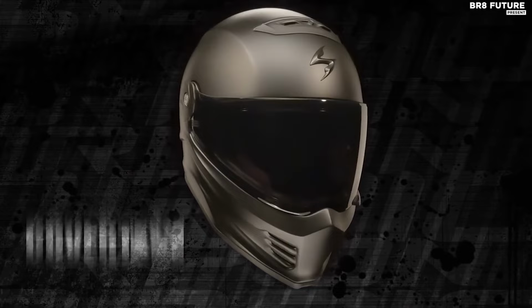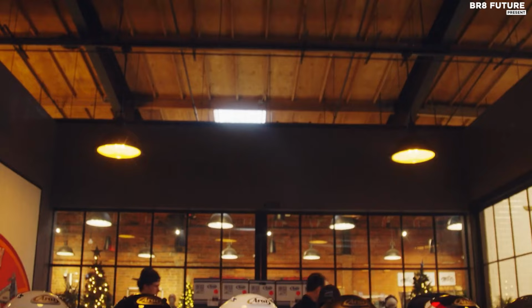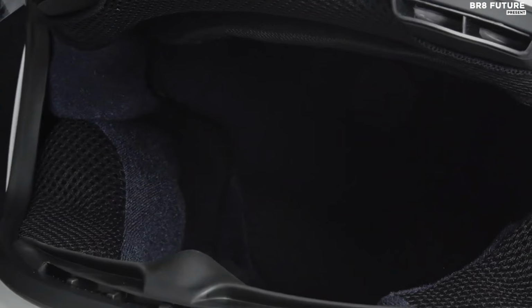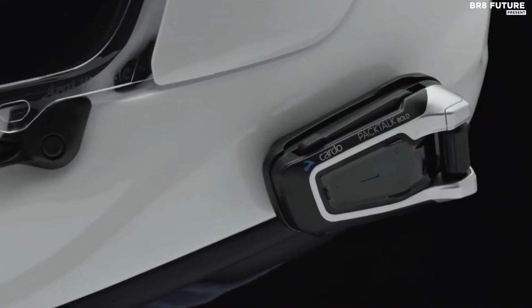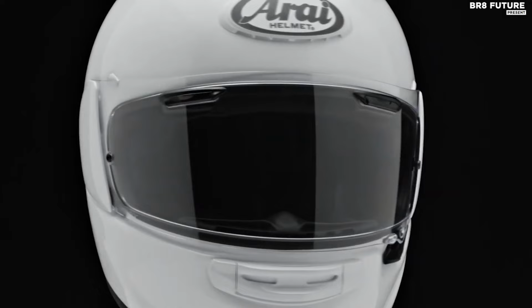Introducing the Arai Contour X, the embodiment of innovation and safety in the world of motorcycle helmets. Ranked as the number 2 best smart motorcycle helmet, the Contour X combines form and function with remarkable finesse. The 3D Arai logo duct, designed for increased ventilation, operates seamlessly, even with bulky winter gloves. This thoughtful design extends to the one-piece aerodynamic rear exhaust or spoiler, enhancing stability and reducing highway buffeting.